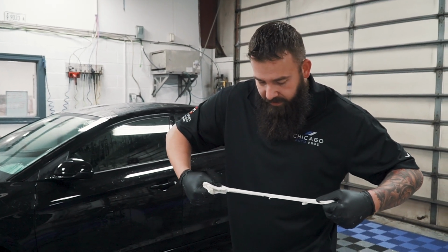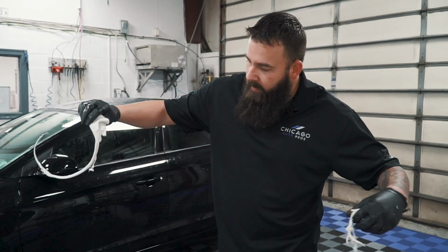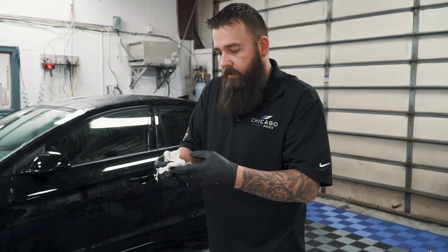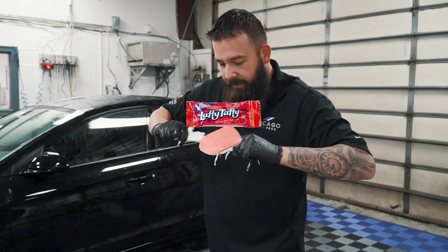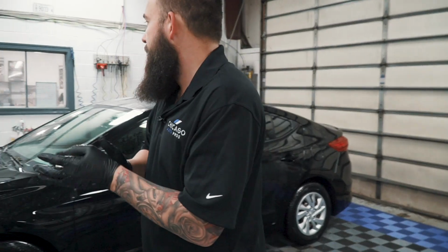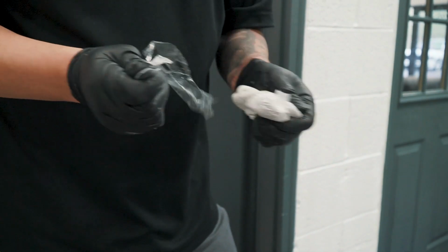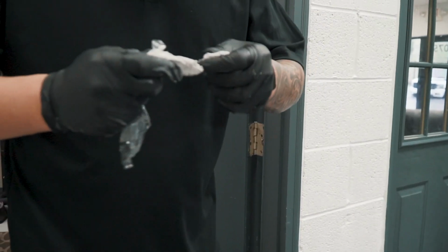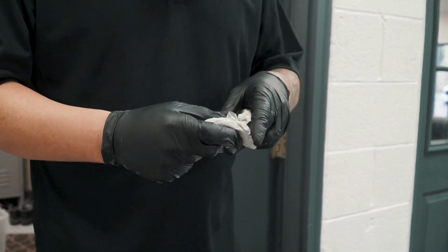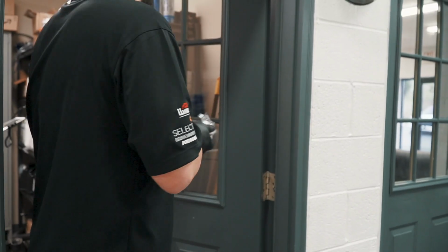It feels a lot different too, and it's a different color. It's white. The clay bar that we have is a little bit gray. And it's kind of stringy almost. It's almost like Play-Doh, or like that Laffy Taffy if you ever had that and pulled it apart. So it's a little different. It feels smoother. It feels slicker. This is the other clay bar. You can see the difference in color there. This one's a lot harder, and it just almost breaks right off. This one's a little more sticky. Let's use it on this car.